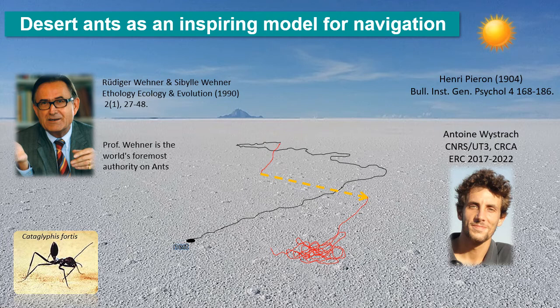Today, Antoine Wystrach from the Research Center on Animal Cognition, Toulouse, France, works on the Andalusian desert ant that navigates through tussocks of grass over 60 meters by combining path integrator process and visual guidance process. Antoine Wystrach has developed an ant neuronal model to explain how ants work in such a complex environment.